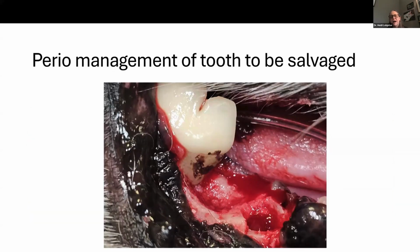Now look at the exposure I have. If I had not taken out 408, there's no way I could have cleaned 409. All right? This one has maybe just a very slight infrabony pocket, but most of it, I really can't put too much bone graft material in there, but I can now clean it out very well. The downside is I still have some root in there.